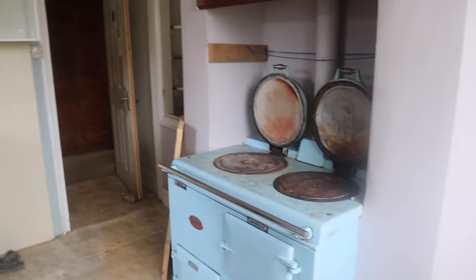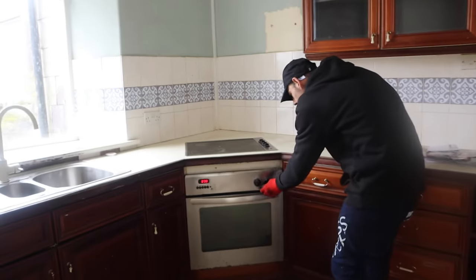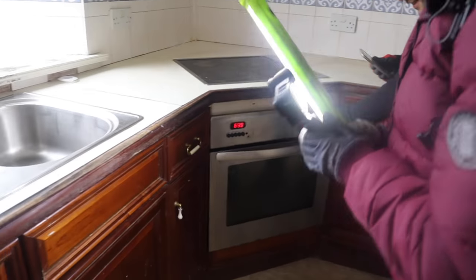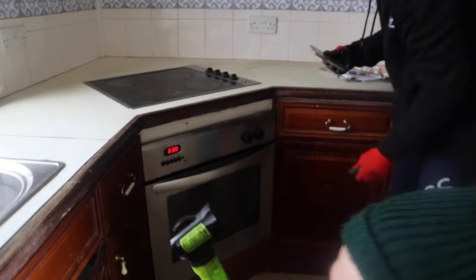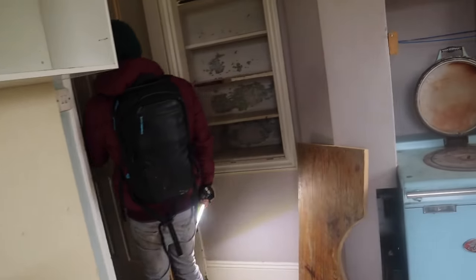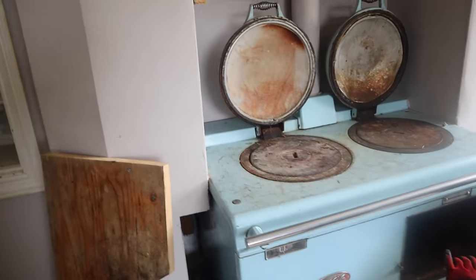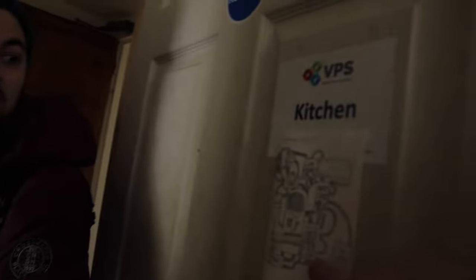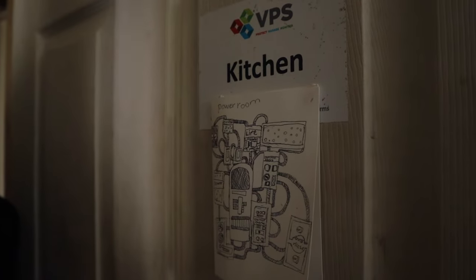Nice kitchen. What? It's actually working. Students ain't living here. Oh, water's not on. No. It looks like not old people, certainly, it looks like supported living. Hold on, what's this? What's this? Just their power room.